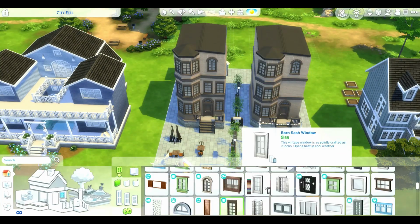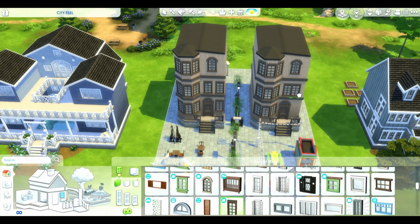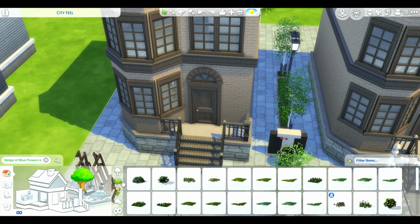So here we go, adding more windows. I just kind of kept flipping through to find what I liked the best. And a couple times you see me pause for a while where I'm kind of just searching through things online to see what looks the most like the reference photos that I found.